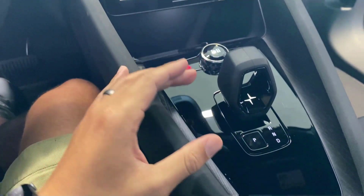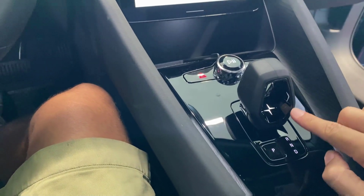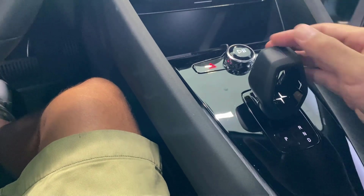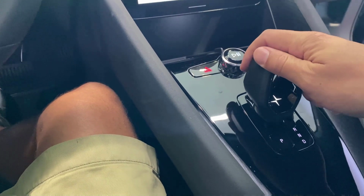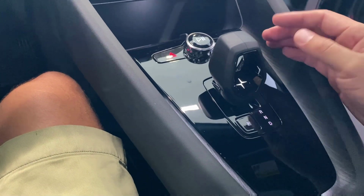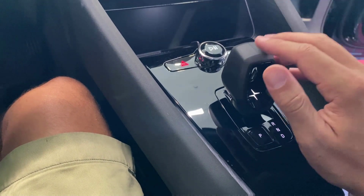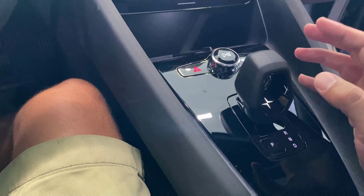So let's talk a little bit about this drive selector. It is this weird kind of hexagon shape. I don't mind it. I think it's pretty easy to use. Your fingers are easy to grab. It's not going to slide. It's a soft touch material, so it's not going to get superheated in the sun or very cold.